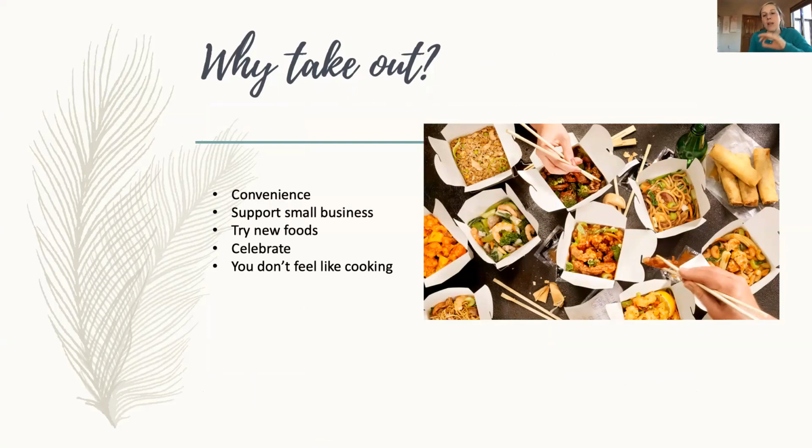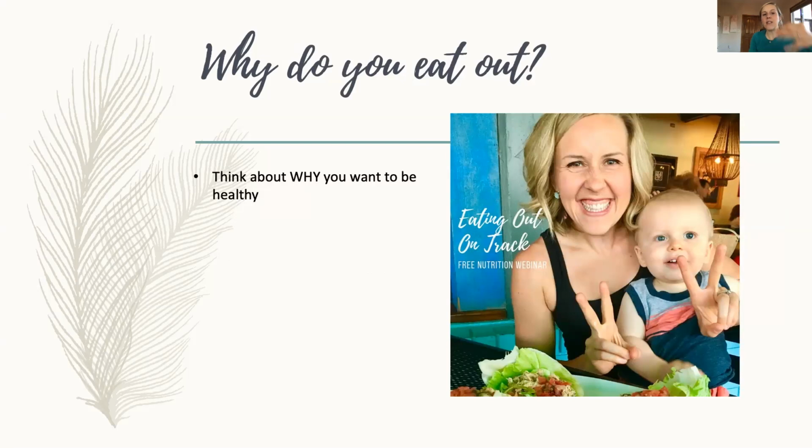When you go to eat, I want you to really start thinking about why you are eating the foods you're eating. Are you working towards a goal? Are you trying to lose 10 pounds and get back to your goal weight? Are you trying right now to fuel your body with as many good nutrients as you can to give yourself and your immune system a good fighting chance? Why is it that you want to be healthy? Because you're watching this for a reason, right? Otherwise, you'd just be getting the Big Mac and fries and not worrying about it. So why are you trying to be healthy?